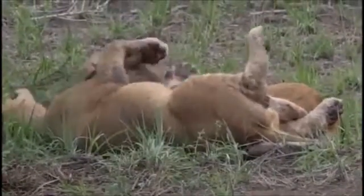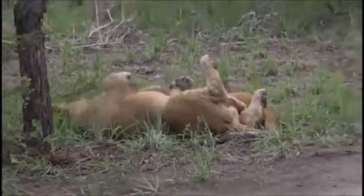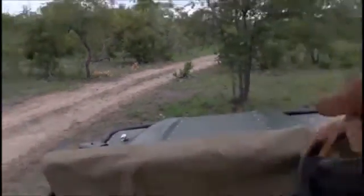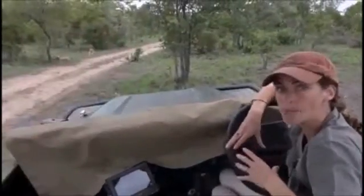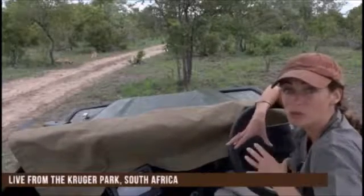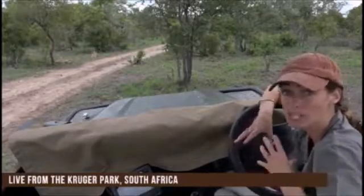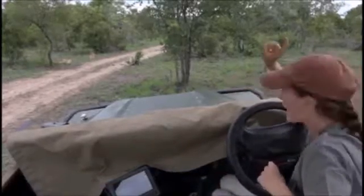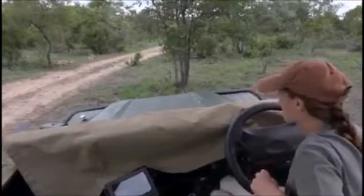But before we go into the cubs too much as they start to play, I just need to introduce myself and tell you a little bit about where you are and what you're seeing. So my name is Jamie, and the man responsible for bringing you these amazing images is Rion. And we are coming to you live from a place called Juma Private Game Reserve, which is in the world-famous Greater Kruger National Park area of South Africa. And we get to go out each and every day, twice a day, and watch moments just like this one.